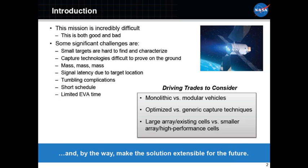Signal latency, right? We're going to be pretty far away. There's going to be no real-time teleop going on when you're that far out, which drives up the need for autonomy, fault detection and isolation. Tumbling is a lot more difficult than a simple spin, of course. Schedule is killing us. And limited EVA time.